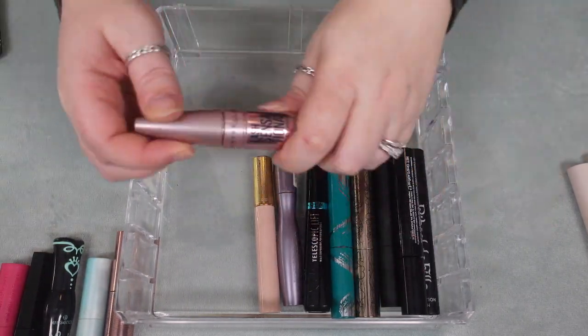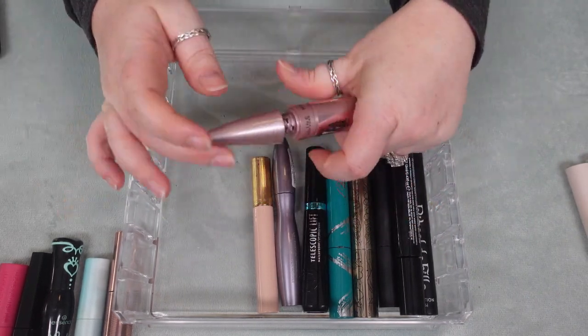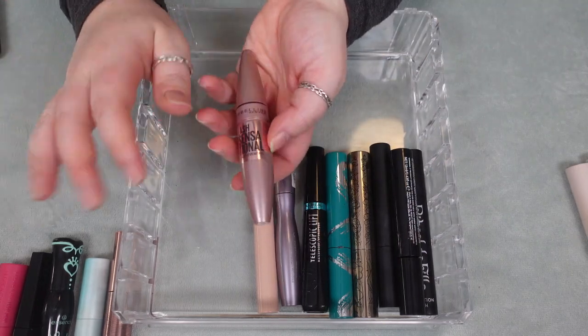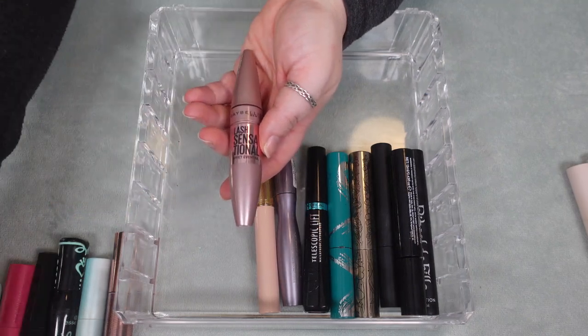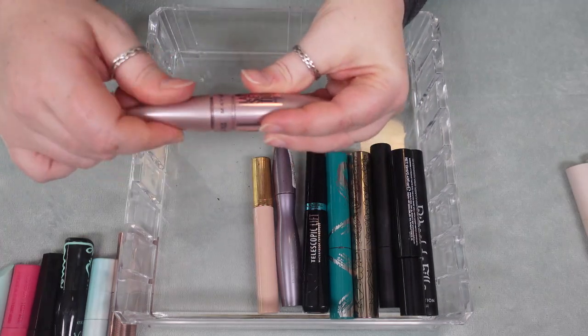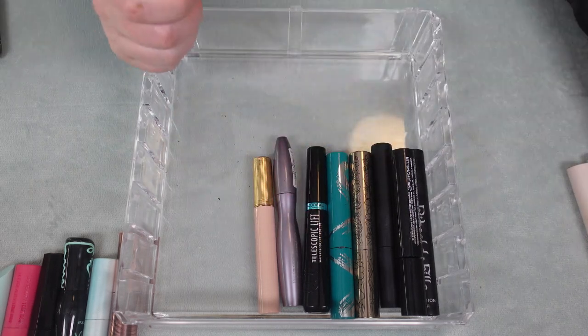Let's see. I think the Maybelline Lash Sensational is nice, and I have loved this off and on throughout the years. This used to be one that I just used, back when I only used one mascara, one blush, you get it. And I think that the CoverGirl ones are just a little bit better. I'm not finding myself reaching for this. I think it's fine. It's just not one of my top ones, so I'm gonna declutter it.